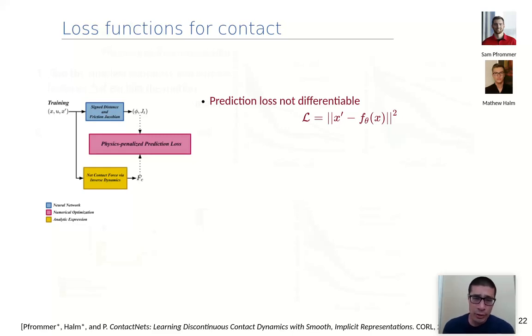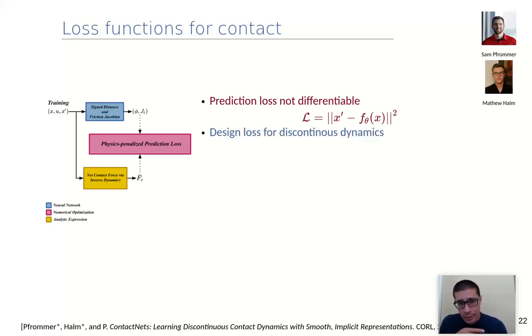So how does this loss function work? The key problem, again, is that the prediction loss is not differentiable, right? My model of theta here is not differentiable. It's not smooth. And so generating this loss function is a bad idea. Instead, we're going to redesign a loss function for discontinuous dynamics. One way to think about this is to say that we have a function f here which has very high Lipschitz constants, and so we would like to avoid relying on learning properties that scale with the Lipschitz constant. Right? We need to rethink this problem setup.